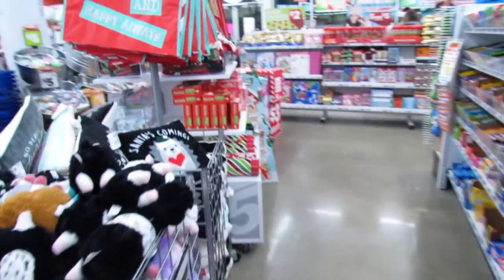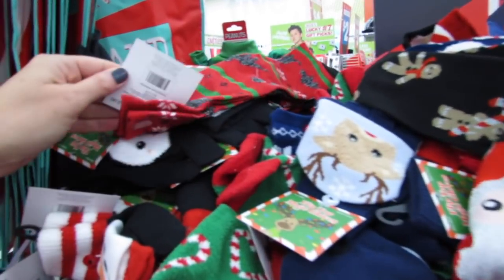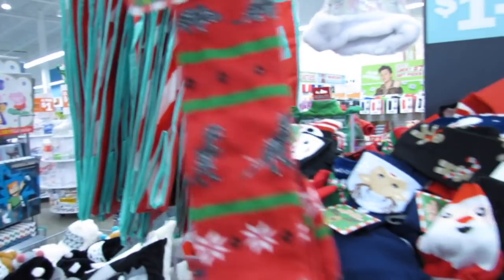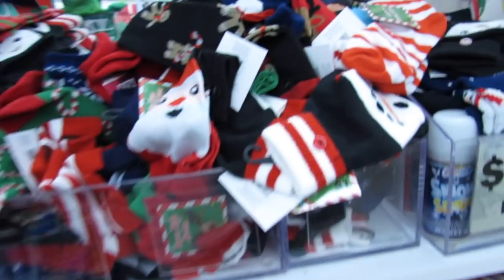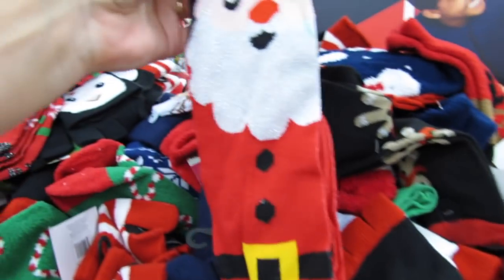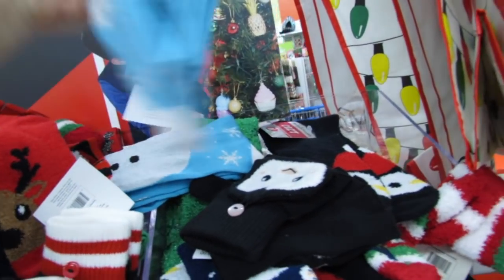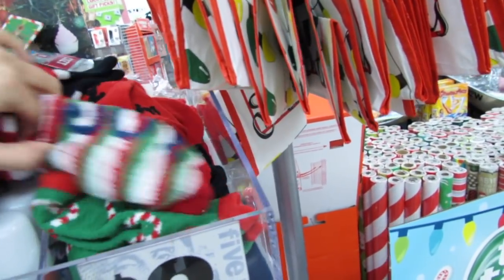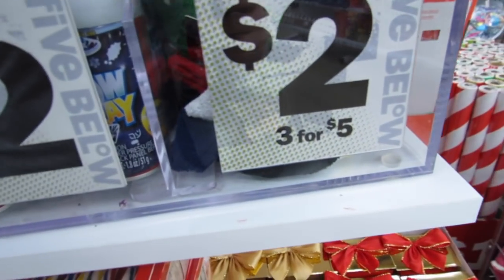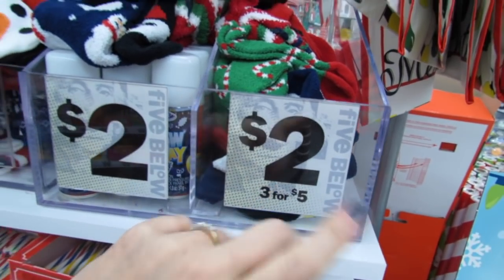And then let's go around the other side and see what we might have over here that's new. We have $2 socks here. We have some gloves, the flip top magic gloves for $2. Wow, you guys just really have to take a minute to look because some of the socks are two, some of the socks are one. But they're all really cute. They have the fleecy ones. 3 for $5. I think that might be on some of the socks, but I'm not sure. A lot of times when you see $2 items, it's 3 for $5 or $2.